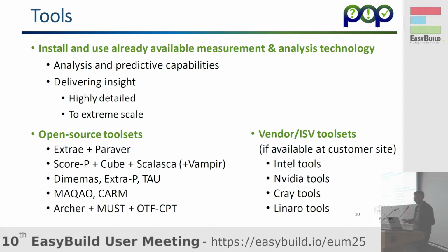Those aren't the only tools that we use. Those are the ones that we develop within the Center of Excellence and customize as necessary, but we also work with and take measurements with vendor and ISV tools when those are available on the different sites.